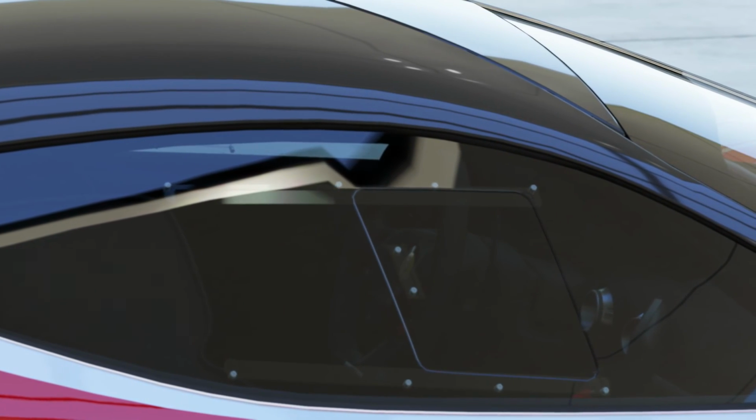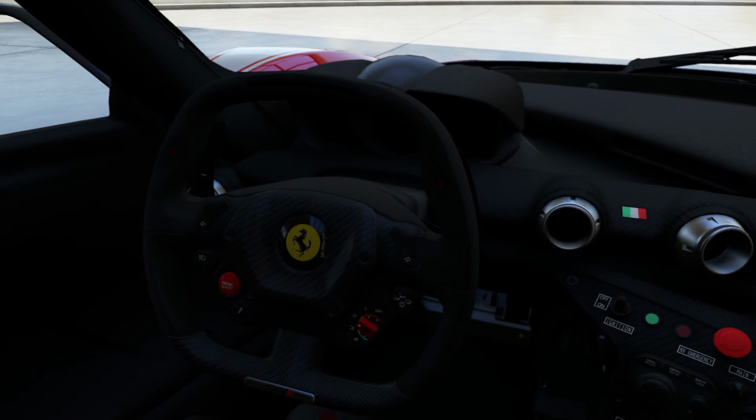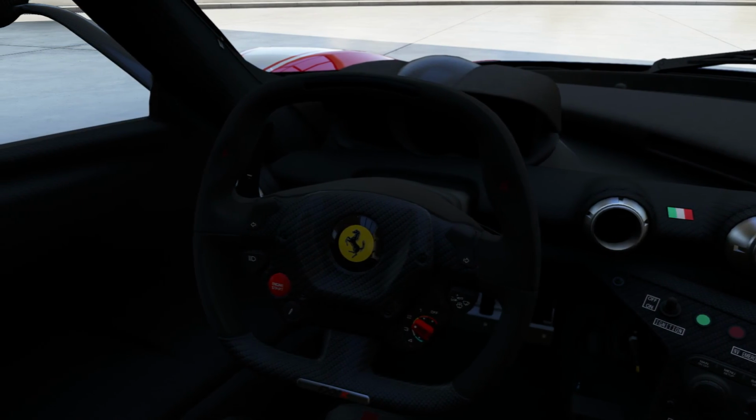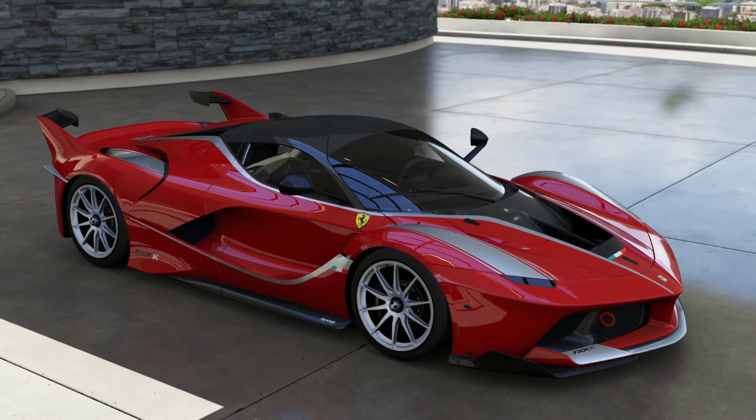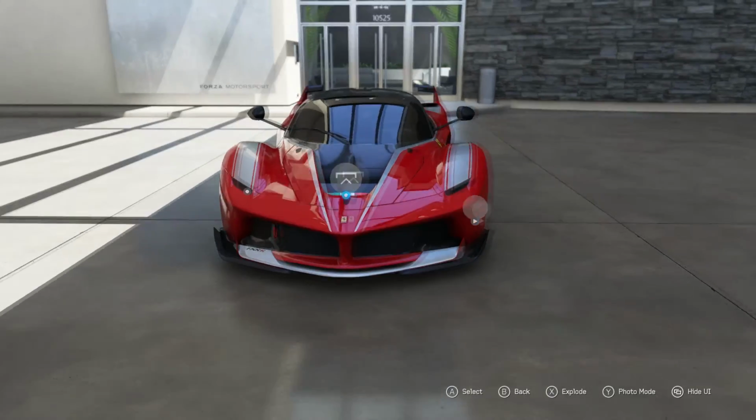The LaFerrari incorporates a kinetic energy recovery driveline system, similar to modern hybrid race cars, pushing the limits of automotive technology and speed. I mean, come on, just look at it.